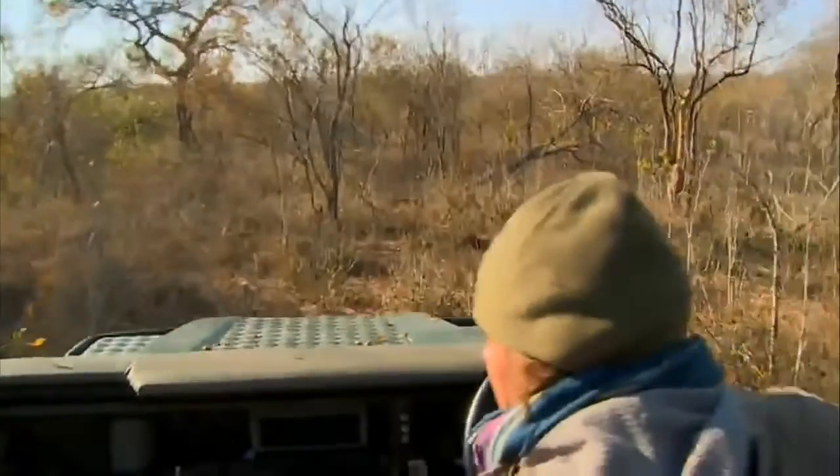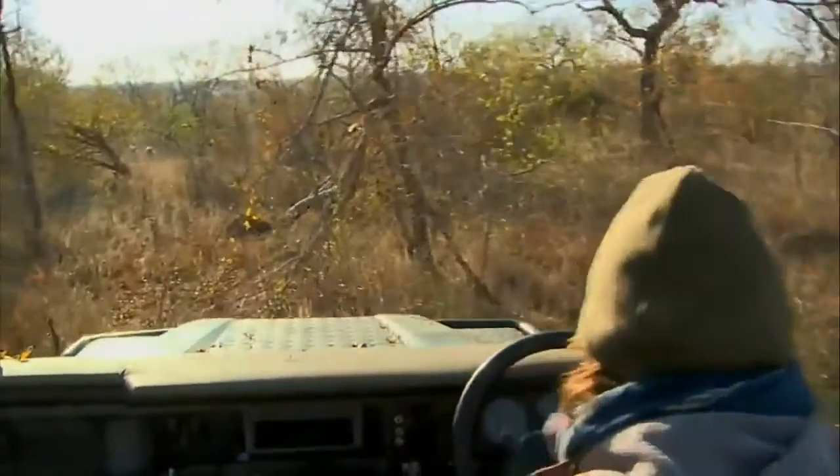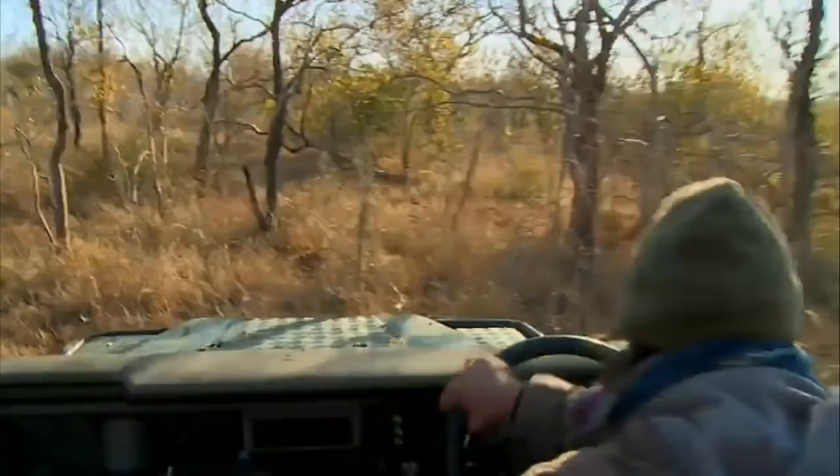Quite kind of them to go out to the road. They are heading towards the road. Gives us a little bit of a break from the bundu bashing.